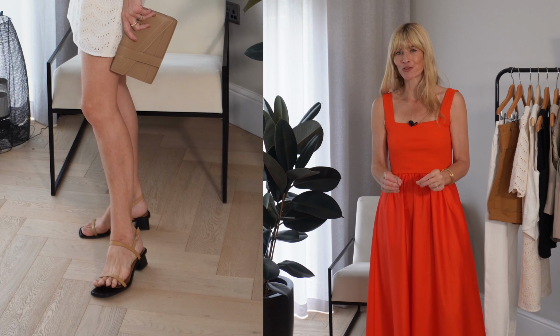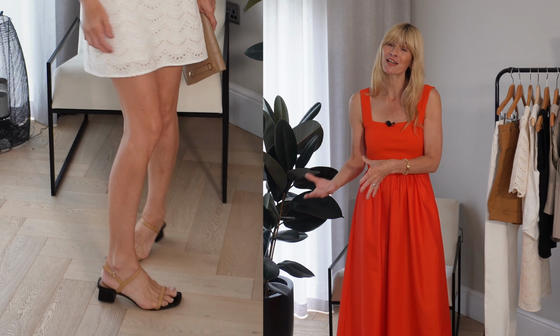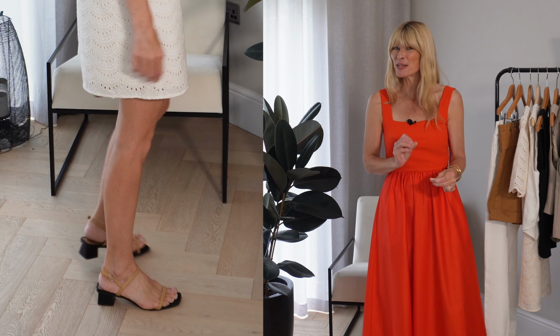My main reason for choosing this particular pair would be practicality, really. I can walk in these all day long really easily, and they don't hurt my feet. And yet they look particularly on trend right now, and just a little bit different from the masses, which I really like.